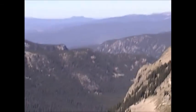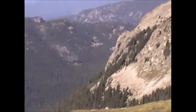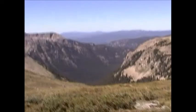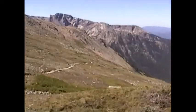I gotta admit, this is a little bit tough video recording while riding horseback, not paying attention to where you're going, and Sally likes to take advantage of any grass treat that she can find. Here we go. There's our trail coming into view.